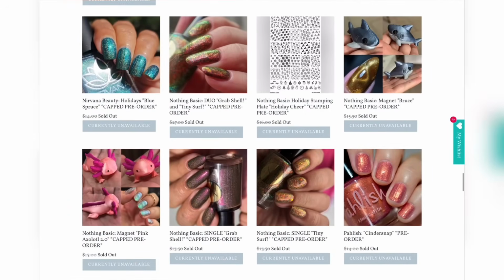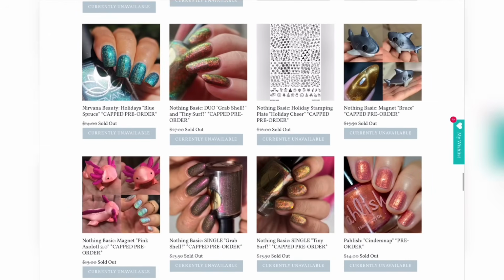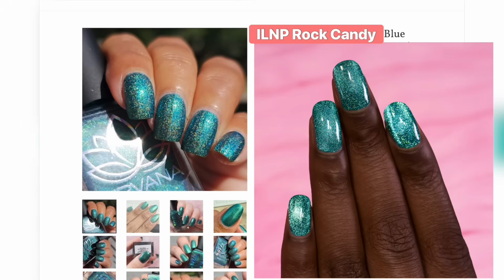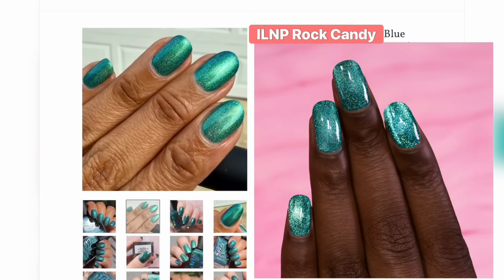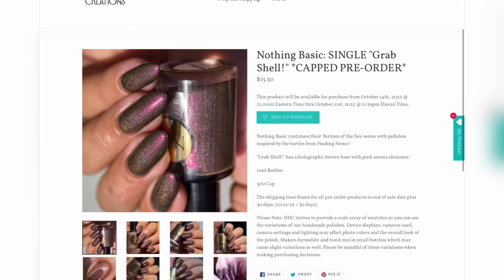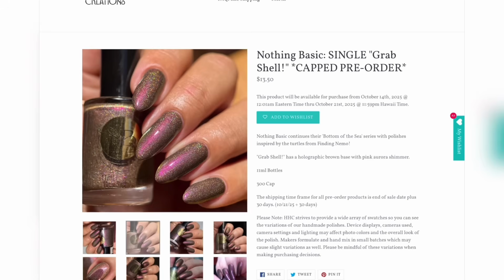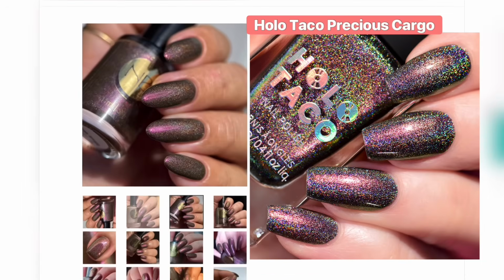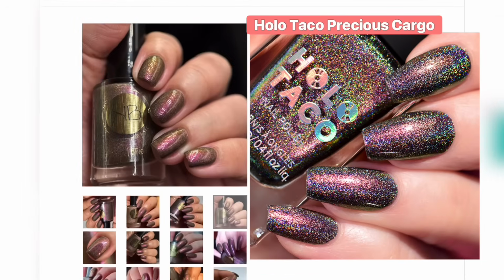And the only other one that I think is reminding me of something is this Nirvana Beauty Blue Spruce, which is kind of looking like Island Pea's Rock Candy, but as a linear holo instead of a magnetic. The only other maybe familiar one, actually, now that I am looking at it a little bit more, is this Nothing Basic, where I was gonna say this is sort of, in theory or in description, similar to Holo Taco's Precious Cargo, but I think this has a bit of a lighter brown base.